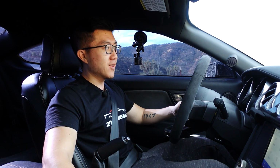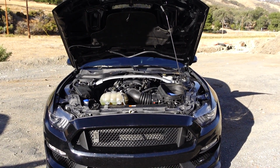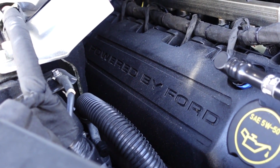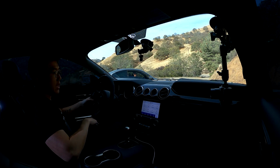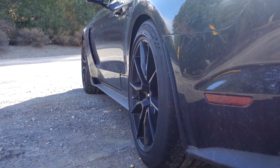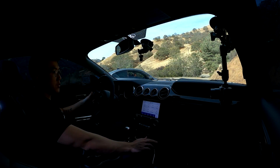This thing is powered by the 5.2 liter Voodoo naturally aspirated V8 engine, which produces 526 horsepower and oodles more torque than that E92's engine. But roughly the same redline, 8,250 in this one versus 8,300 in that E92. We've got electric power steering, MagneRide adjustable suspension, and a valved exhaust. I'm gonna leave it in quiet mode at first, but don't worry, I'll open up the valves fully at some point during the drive.